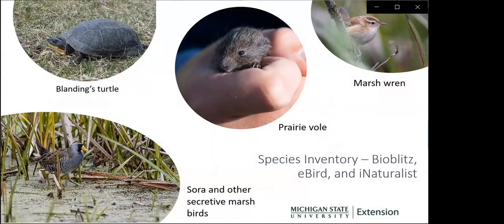And through these efforts, we've also documented species of conservation concern at Corey Marsh, including the prairie vole, which we found through small mammal trapping during one of our bioblitzes, which is listed as an endangered species in Michigan. We also have documented sightings of Blanding's turtle, another species of concern. And we have marsh obligate species of concern, such as secretive marsh birds. And these will be the focus of a talk later in the program by Hannah Landerlin.